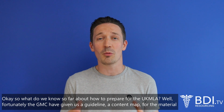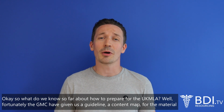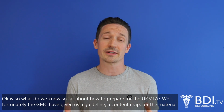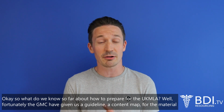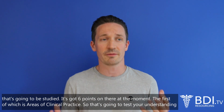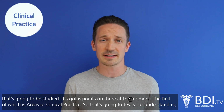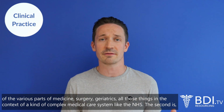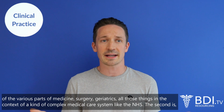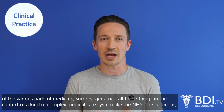Okay, so what do we know so far about how to prepare for the UKMLA? Well, fortunately, the GMC have given us a guideline, a content map for the material that's going to be studied. It's got 6 points on there at the moment, the first of which is areas of clinical practice. So it's going to test your understanding of the various parts of medicine, surgery, geriatrics, all those things in the context of a kind of complex medical care system like the NHS.